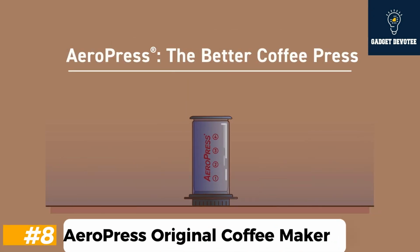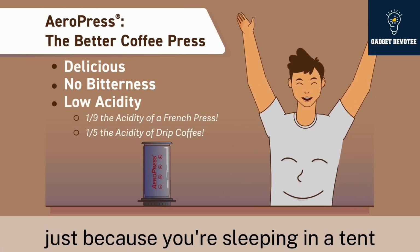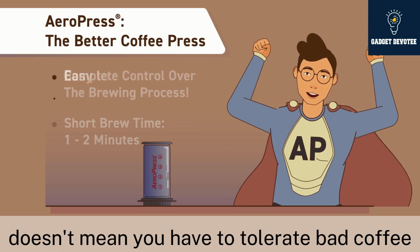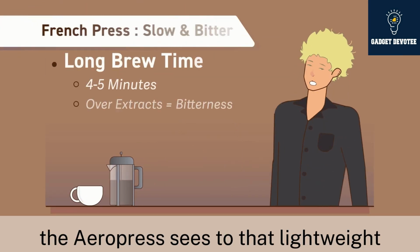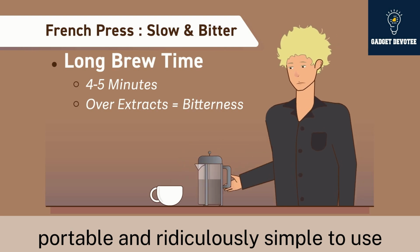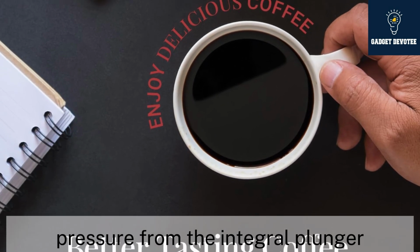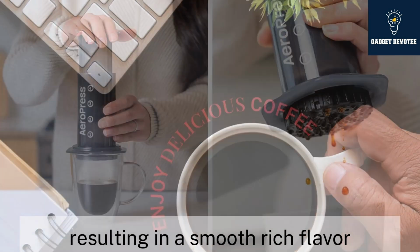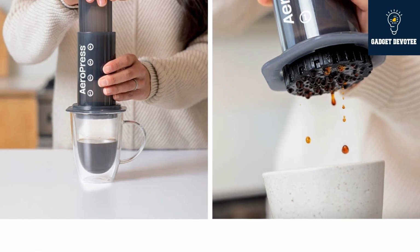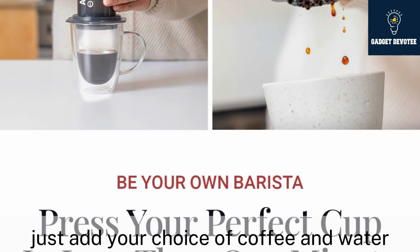Number 8. AeroPress Original Coffee Maker. Just because you're sleeping in a tent doesn't mean you have to tolerate bad coffee. The AeroPress sees to that. Lightweight, portable, and ridiculously simple to use, the AeroPress uses gentle air pressure from the integral plunger to push hot water through the ground coffee, resulting in a smooth, rich flavor. It comes with full instructions for use. Just add your choice of coffee and water.